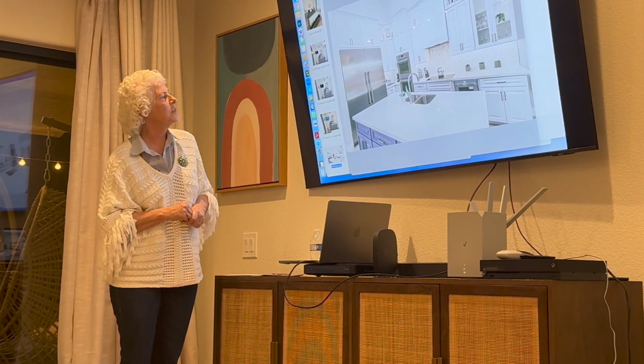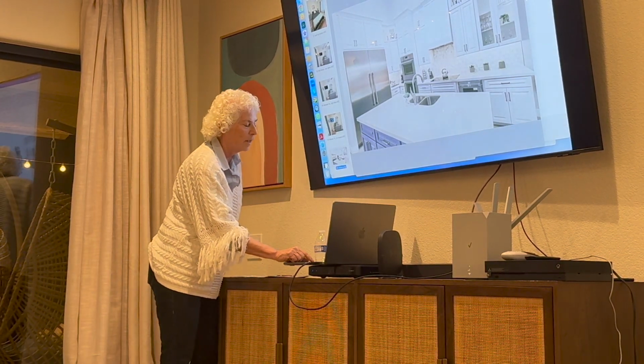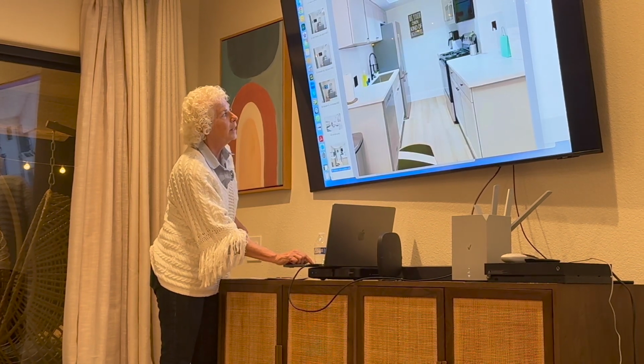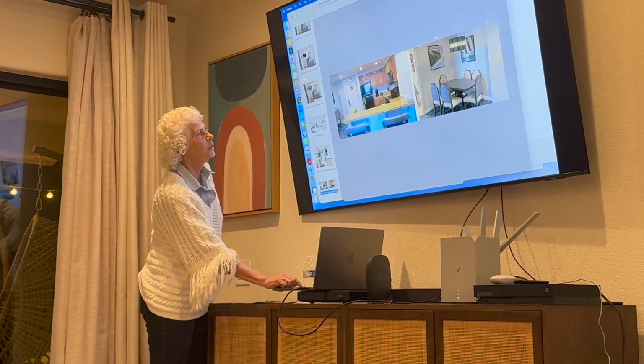I don't know what happened to this photograph. There's a dent in the fridge. It looks like a dent. Or is it a shadow? That's a shadow, but it looks like a dent. Yeah. It's a whitewash kitchen. Again, the empty counters, I think, make it look a little boring. I would always put something on there.